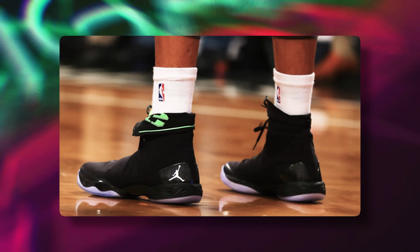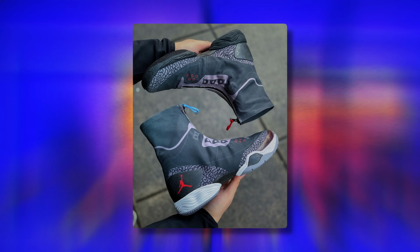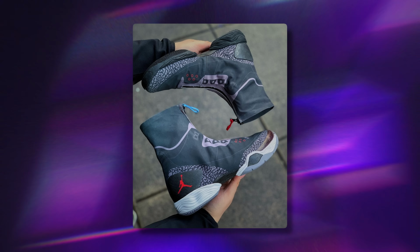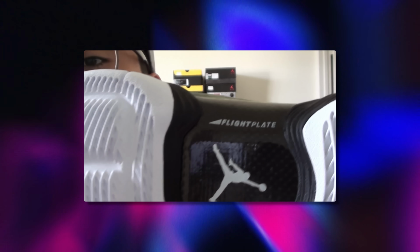You kind of had to be there for the Air Jordan 28. It was such an ambitious design that when they first dropped, it was very polarizing. Some people loved them and other people loathed them. I was a part of the former. I love the Air Jordan 28. I actually copped them in multiple colorways because I love the way they look.